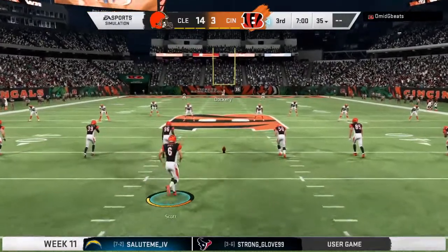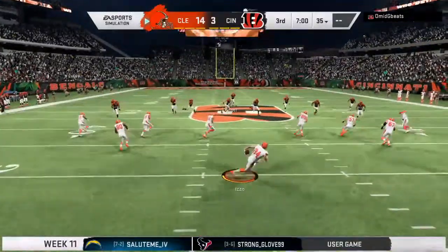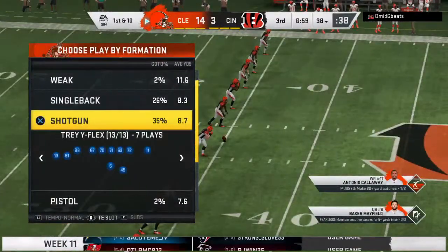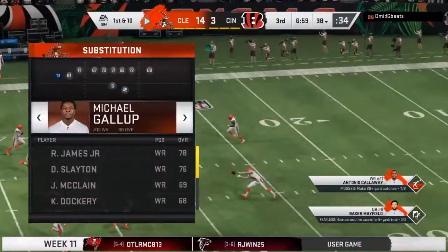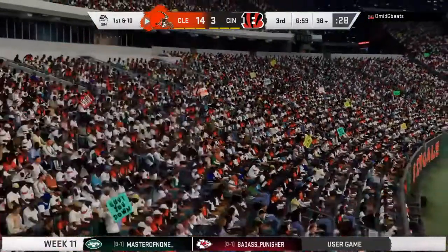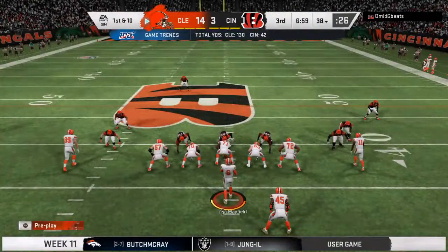The Browns are going to get the second half kickoff, and they've got this lead as well as we are back and underway. It's a very short kick taken by an up man. The Browns drive about to get started.